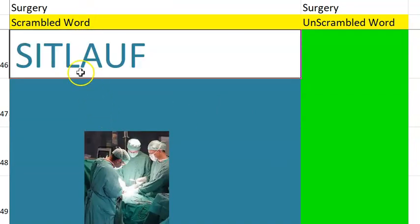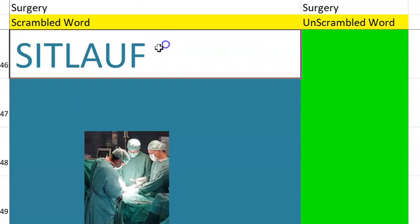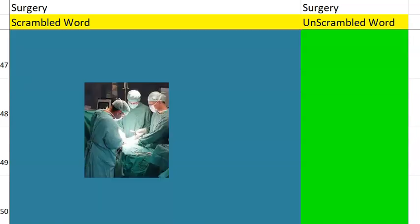What do you think this one is? Do you want a clue? Starts with an F. How do you define this? It is basically abnormal connection between two body parts which are lined by epithelium, right? And there'll be some granulation tissue inside it. So that is the definition, isn't it? Starting with what? F. So it is a fistula. Very good. Like you can have a vesico-vaginal fistula, cutaneous fistula, is it? Etc.